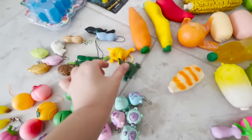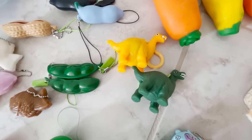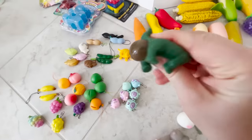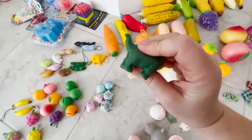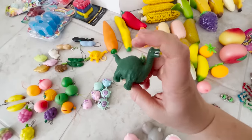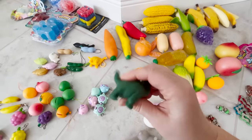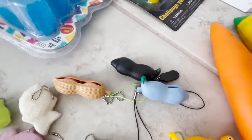I have some dinosaurs. I used to have more, but my pink one specifically broke, and it was extra gross. Ew. Because they are pooping. Yeah, pretty gross. It was pooping and then it popped, so there was brown liquid everywhere. Super nasty. And then I have a couple cute bean pods.